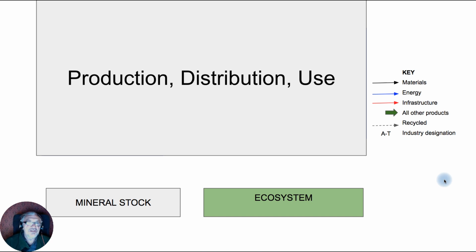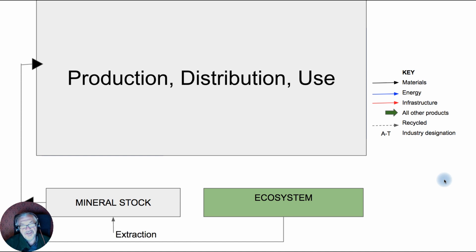Now, to get it into this production system, we need to extract it. Of course, we could say that the extraction puts it into some kind of a mineral stock, and from the ecosystem, it's harvested. Again, it comes into a stock. We see it as a stock and flow concept here. Now, what happens then is, of course, that this is used in the production system, and then it needs to go back if it's a circular economy.